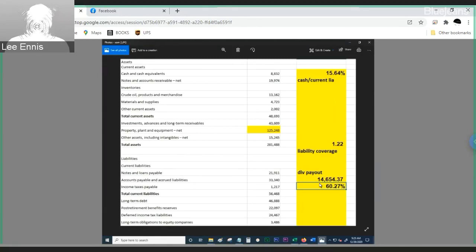Now, again, if I were to go in and add the notes and accounts receivable, which is almost double what the cash is, then the dividend is covered, no problem. That's important to note here. And like I said, we know that they're not going to get all of this, but they'll get most of it, I'm sure.